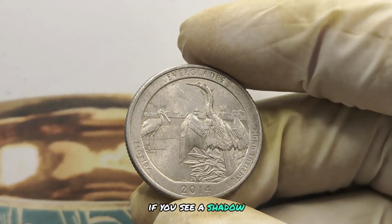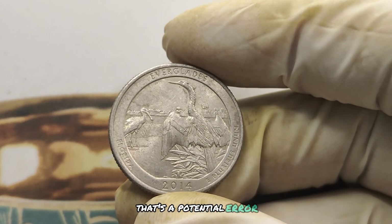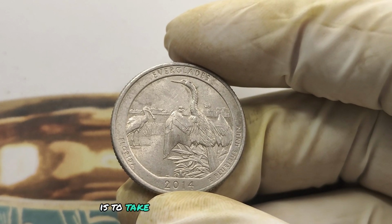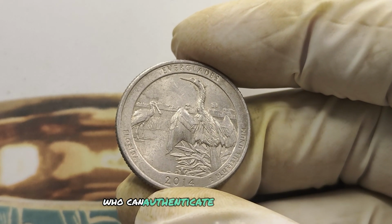If you see a shadow or a faint second image of any text or details, that's a potential error. The best way to confirm whether your coin is worth a lot of money is to take it to a professional grader or contact a reputable coin dealer who can authenticate it.